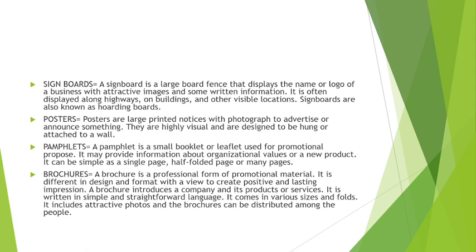Now, brochures. A brochure is a professional form of promotional material. Brochures are always found with the company's products, in universities, in schools, and other places. They are different in design and format, with a view to creating a positive and lasting impression. Brochures want to create a lasting impression on the audience, with a different design and format to attract and create a positive impression on the customers and service receivers.